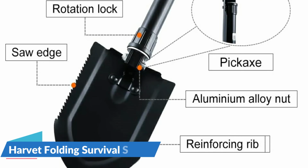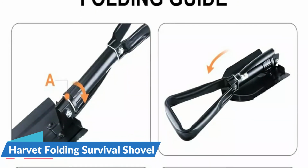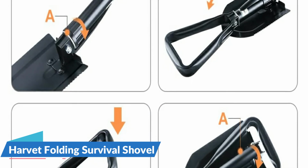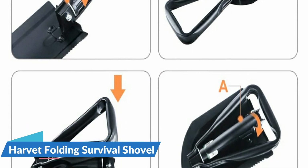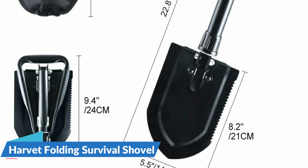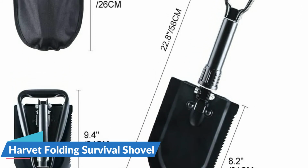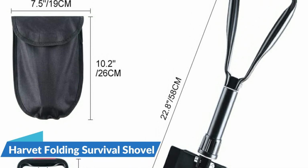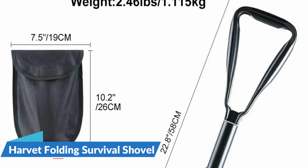For daily use, this shovel can also be used as garden shovel, snow shovel and trench shovel. Super durable for a mini shovel, pack it into its small shovel case and carry it on your backpack or belt. This shovel is 22.8 inches at full length, but when folded the size of this shovel is only 9.4 by 5.5 inches, very convenient to use and carry wherever your next job or adventure takes you.